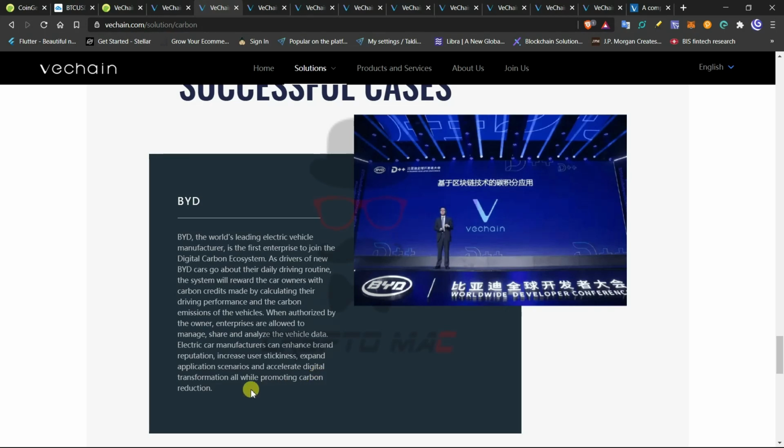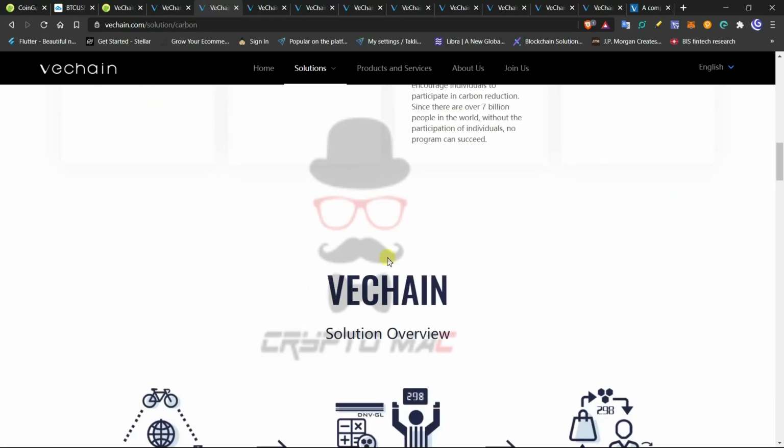So for example, if someone is using a petrol emissions car or a diesel emission car, and if he is properly maintaining oils and all these kinds of things, this particular data will be recorded in the blockchain. For example, I'm saying, when he's maintaining better oil and reducing the carbon emission from that particular car, he will be rewarded for that participation in reducing the carbon content. So that is a more important thing, and this is one of the successful cases that has been done already.